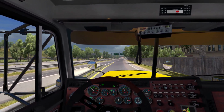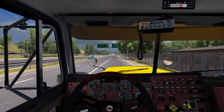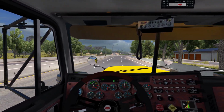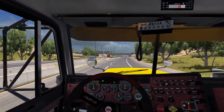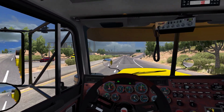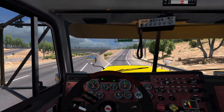Engine brake is a little quiet on this truck. Not as loud as I would have expected it. I mean, with a truck that looks like this, you're gonna have a pretty loud engine brake, but with this motor, it's about as loud as it gets. So I don't know about the other motors. There are multiple motors to choose from, so maybe one of those might sound a little louder or sound a little better.